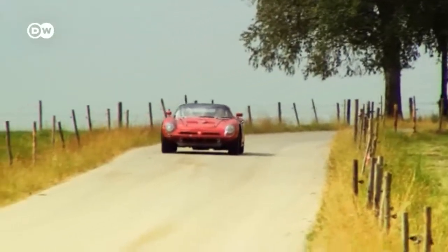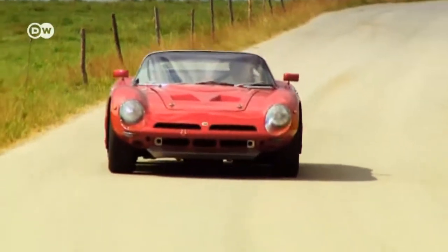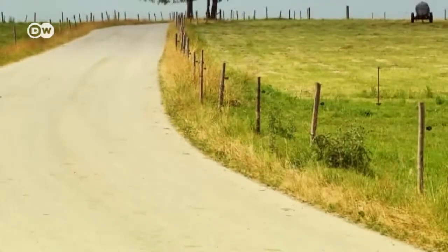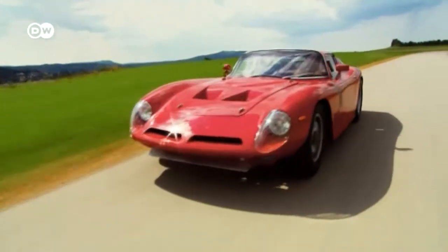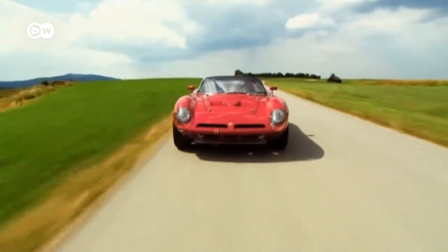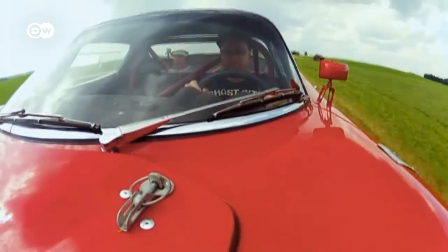Bizzarini. The very name still makes Ferrari or Maserati owners nervous. Its maker had high hopes of it becoming the new star in the sports car horizon on the back of triumphs on the track. But this supernova on four wheels fizzled out all too rapidly. Today, most people wouldn't even recognize a 5300 GT.